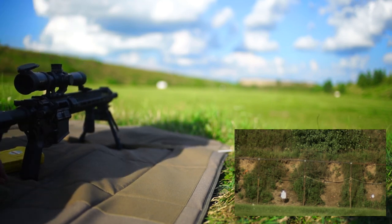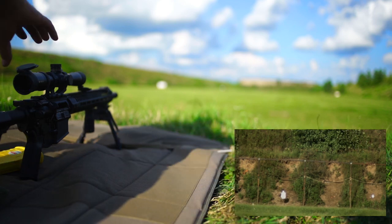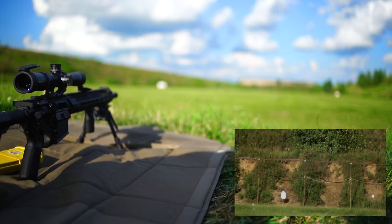That was kind of fun. I think I'll do that again. Obviously not the most consistent ammo, but not too bad either for what it costs. I gotta do something about that scope cap.